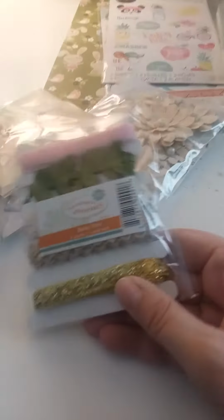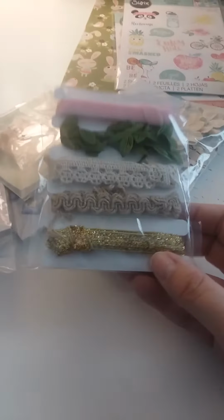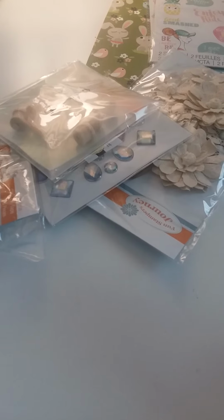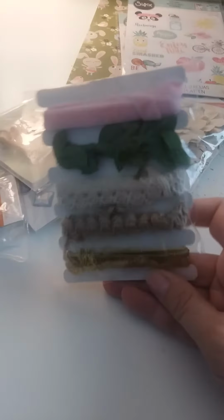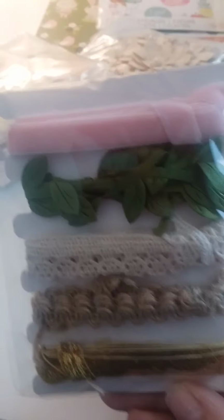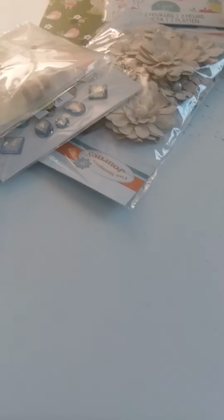I got this pack of ribbon, and it is the boho trim. You get how much of each? One yard of each. So there's the gold glitter, some jute trim, some lace. I love the leaf trim, and then some pink velvet. And this little package of little mini wooden spools. And please excuse my dogs.